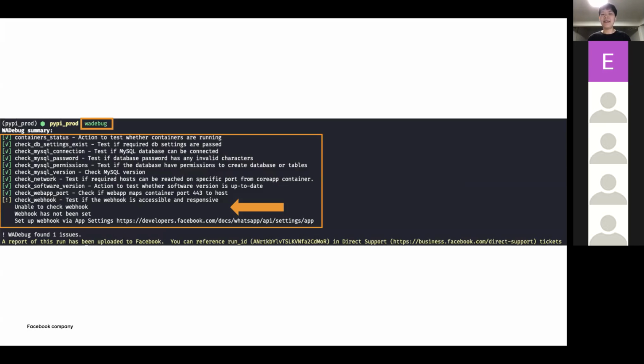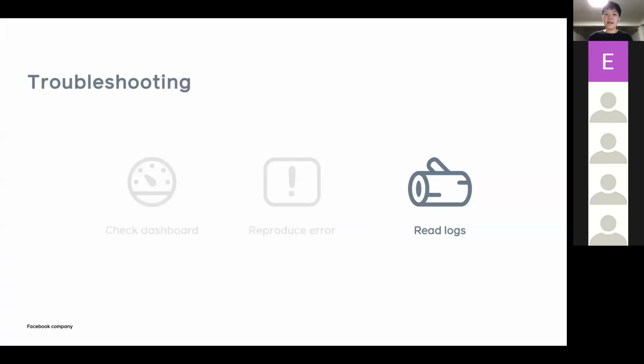But of course, not all the issues that the businesses run into will be common issues that can just be captured and solved by this list of common issues. So they still have the option to open a support ticket to us if they encounter more complicated issues. In this scenario, what normally happens on our side is that when we check the dashboard, it normally doesn't show anything, because the issue is particular to a business, not the entire service.